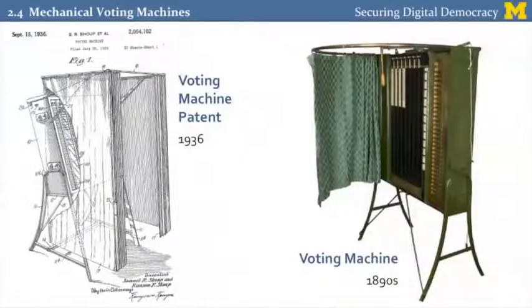These devices were the product of a wide range of inventors, and some of those inventors looked around at their society and they saw the problems with voting on paper ballots. They saw the massive political corruption, especially in the big cities. And they decided to apply themselves to trying to come up with a better voting technology. And quite naturally, they turned to the cutting edge technology at the time. And what they came up with was devices like these.